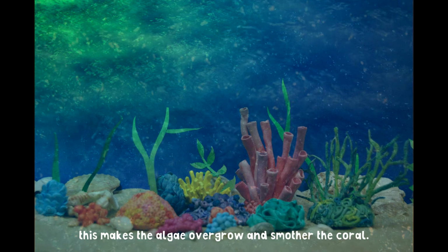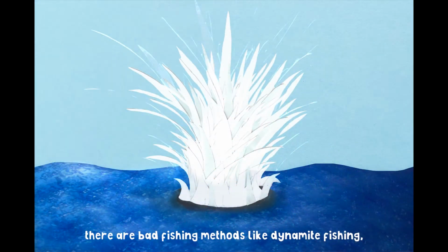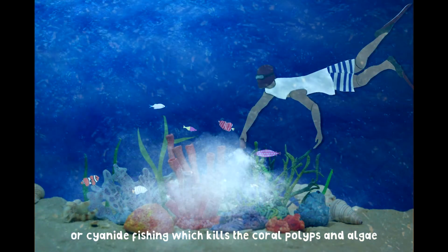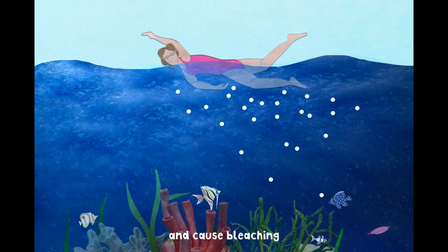This makes the algae overgrow and smother the coral. Plastic bags and litter in the ocean can do this too. There are bad fishing methods, like dynamite fishing, which shatter the corals, or cyanide fishing, which kills the coral polyps and algae. Even some chemicals and sun creams can harm the coral reefs and cause bleaching.